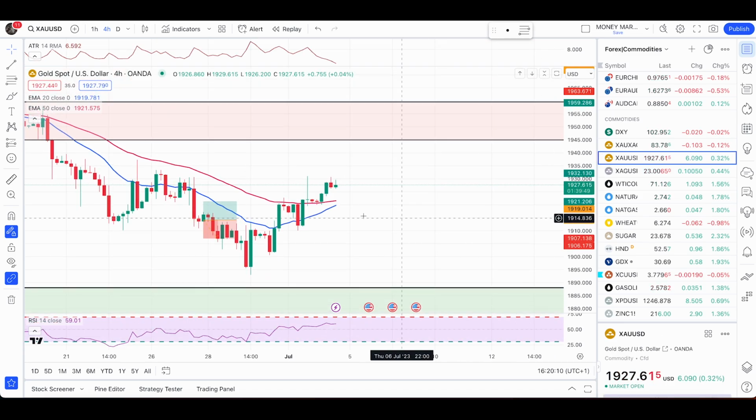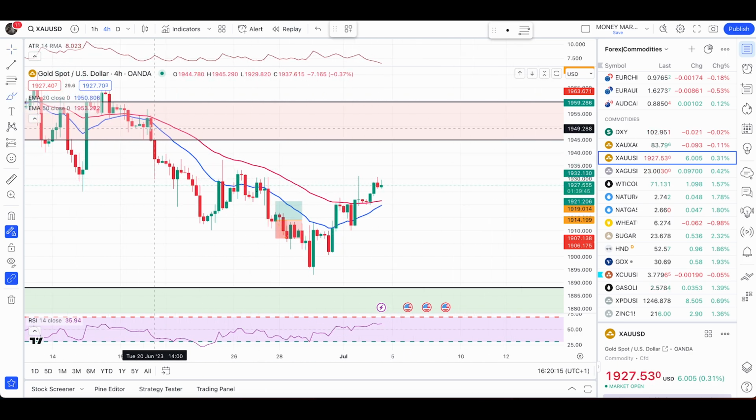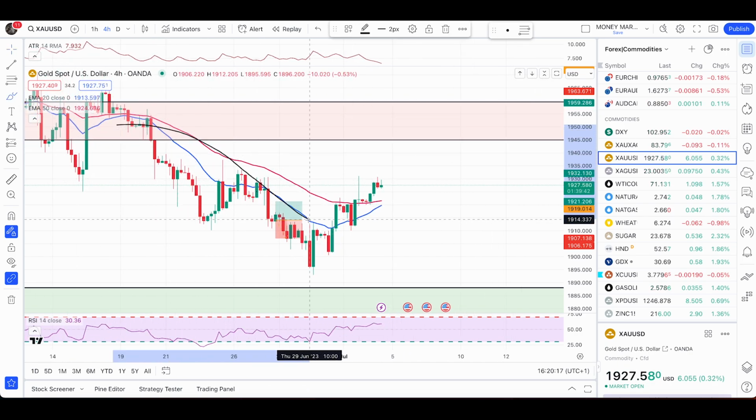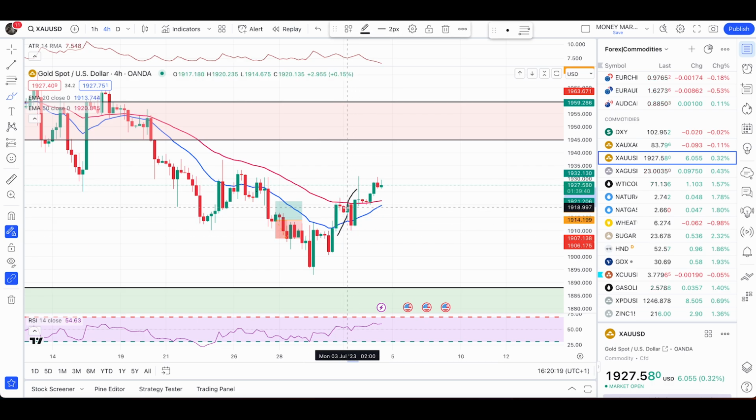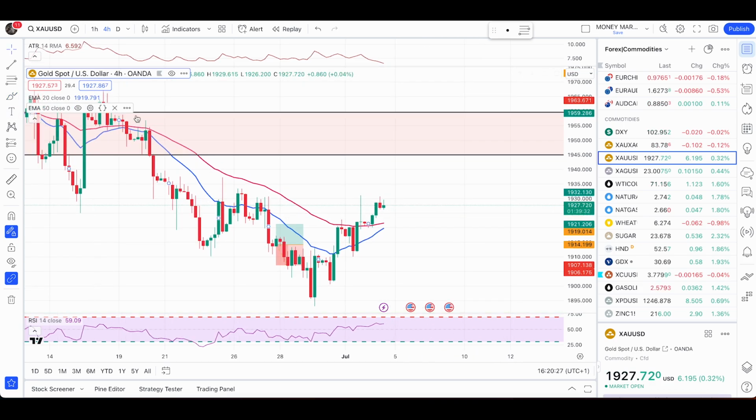Gold is now pushing up the 50 EMA. Looks like the price has now changed. Its trend was trading below the 50 EMA for quite a while and now it broke above with this good bullish candle, and then we had a push up from here. So at this point, I'm expecting the price to push up even further.